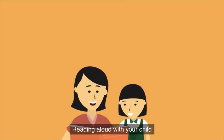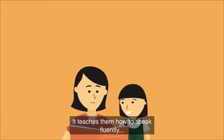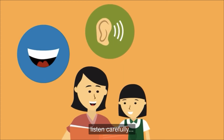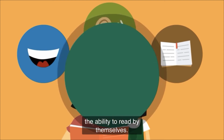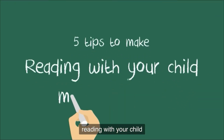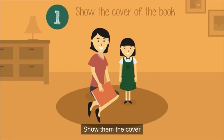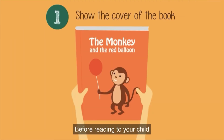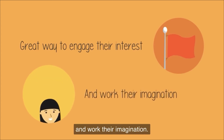Reading aloud with your child is an important part of their education. It teaches them how to speak fluently, listen carefully, and eventually the ability to read by themselves. Here are 5 tips to make the time you spend reading with your child more effective. Number 1. Show them the cover. Before reading to your child, show them the cover of the book and ask them questions about it. This is a great way to engage their interest and work their imagination.